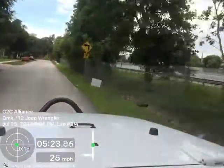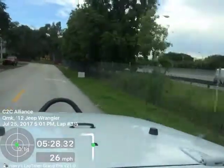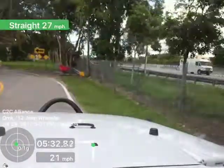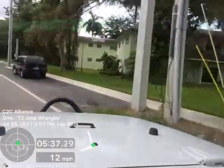Alright. So the real sector 3 should be coming up here after this curve. And there was a possibility that sector 1 and 3 might get messed up, but they are directional trigger points.